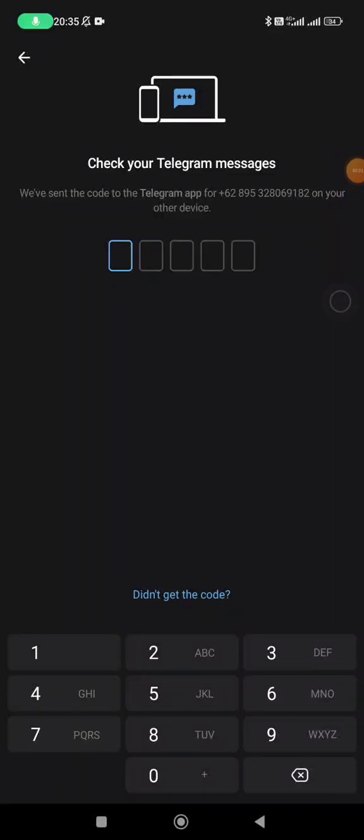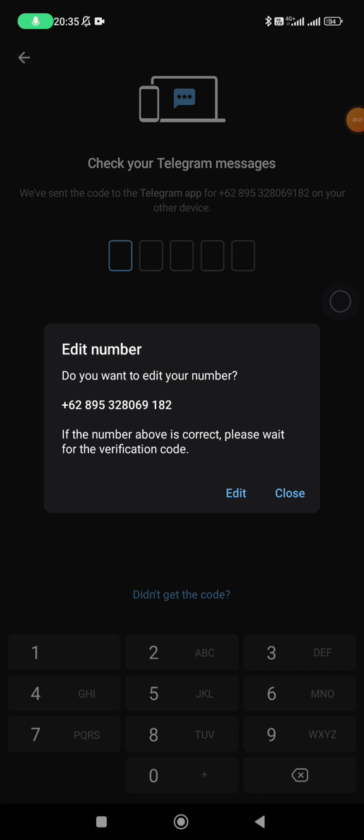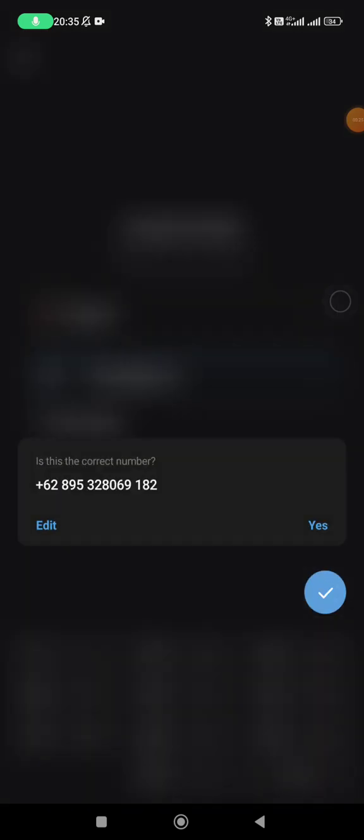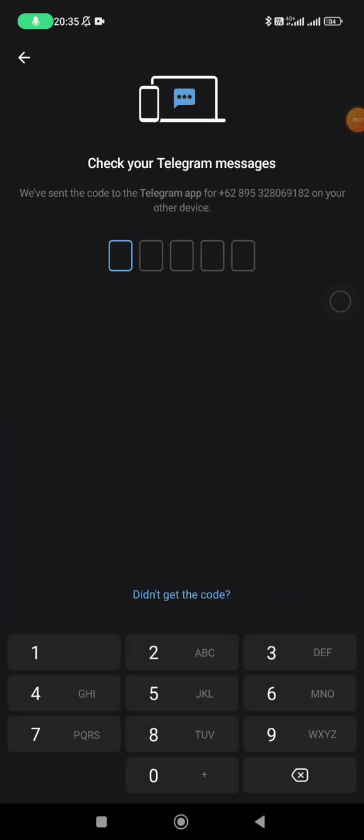In this video I'm going to show you that I recently had this problem. This is my new number, which I purchased about a month ago, and I'm trying to register or sign up for Telegram. After I input the number and click yes about here, the message says check your Telegram message, we've sent the code to the Telegram app.